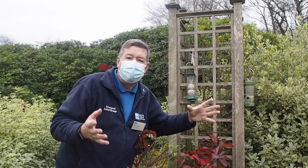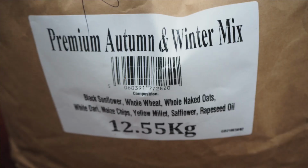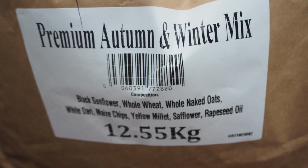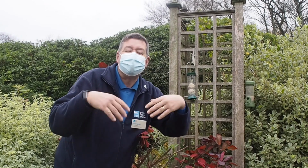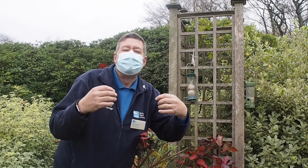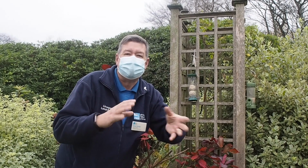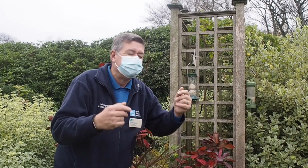But then depending on what birds you get, you should really be thinking about providing a specialised mix. Put some dried mealworms in with it. That allows other birds to have some opportunities to feed. Please don't feed things like whole peanuts. They're a bit more difficult, so they need to be more granulated, more broken up.